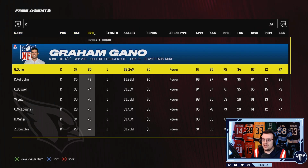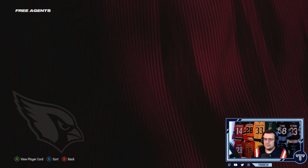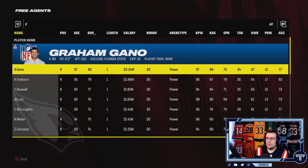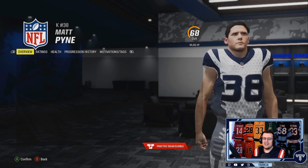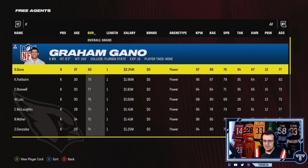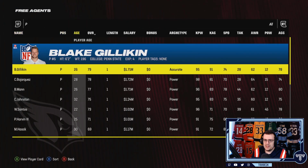I think you guys have already been able to decipher that. Graham Gano is available. Wouldn't be the worst to sign Graham Gano. There is Ethan Ainge, who we did not draft. Normal dev. I wouldn't mind putting the kicker we just drafted onto the practice squad, because kickers do not have breakouts. Matt Pine in Buffalo. I think we'll go for our boy, the veteran Graham Gano. Why not? Improve the special teams. We're going to have to rely on a lot of field goals and especially a lot of punts.